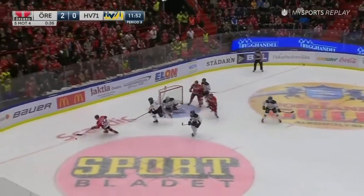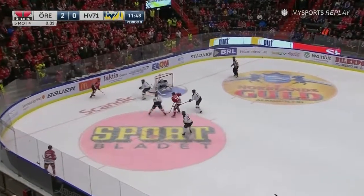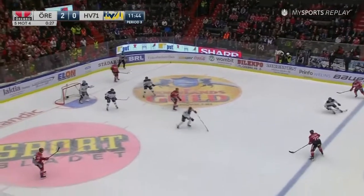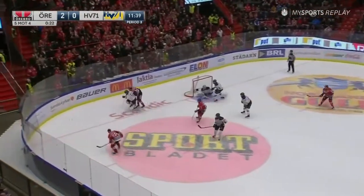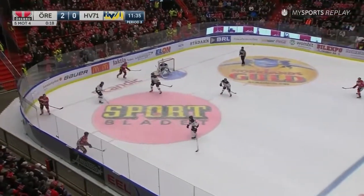Did he fan on it, or did Wenzel make the save? Not too sure. That all happened so quickly, couldn't quite catch what happened, but either way, Örebro was still with possession of the puck as this one finds its way back to the line. Pace starts to pick up here on the man advantage for Örebro. Centering to the slot, lets the shot go. Wenzel with the right pad save as Salonen or Manninen playing this one back to Salonen.